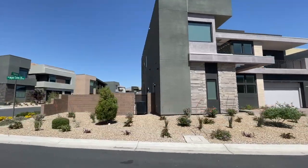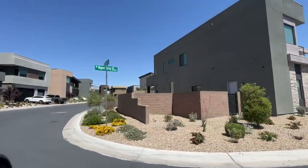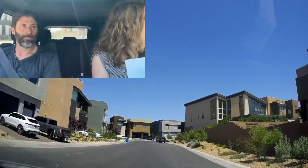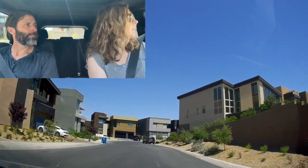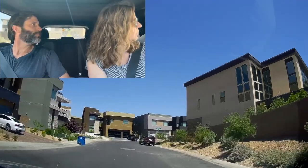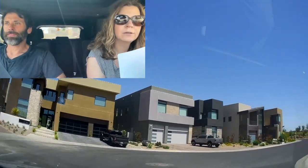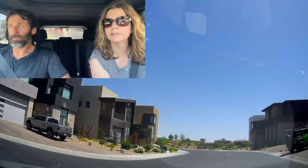So the lot sizes are big, however, because the footprint is so big, you're very jam-packed now. Like, these houses are backed up to the mountain, which is beautiful. You have no one behind you. So this is the Skyview Collection. You're almost sold out. I think they only have one lot left.